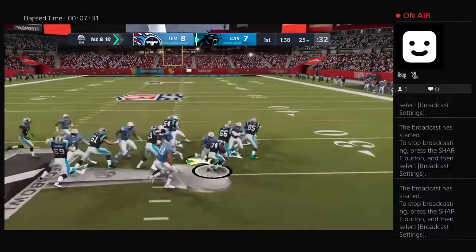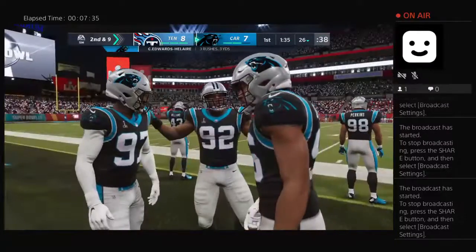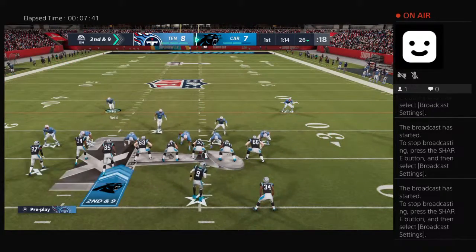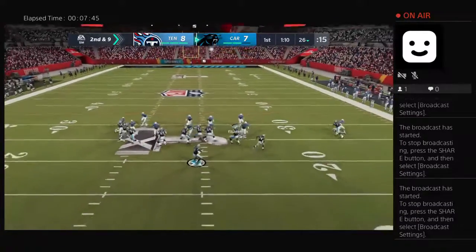The drive will begin with a run by Edwards-Helaire. And not much to speak of. Call it a 1-yard gain up to the 26. Down at the 26. Justin Reed, the safety, made the tackle. The last play got just a yard. Here's 2nd and 9 from the 26.